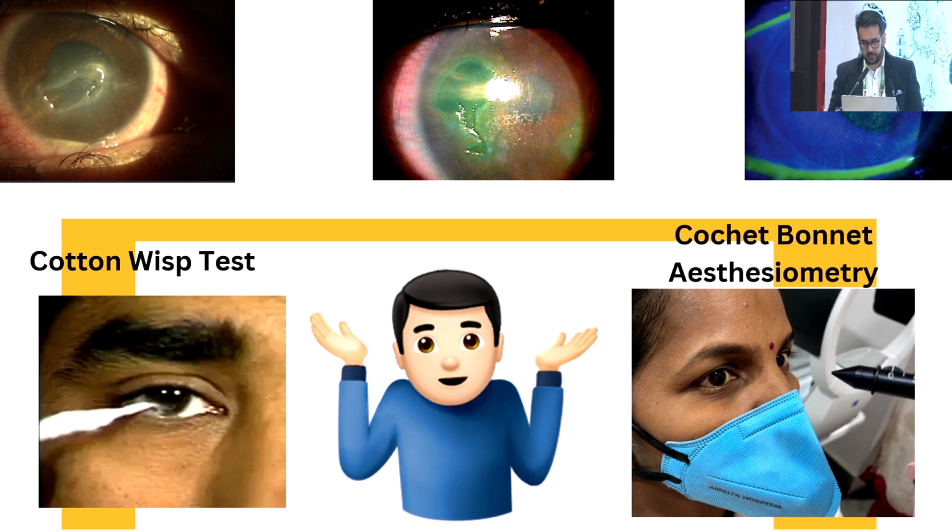Apart from that, there is another gold standard technique, which is Cochet-Bonnet aesthesiometry, but again, this is not available everywhere, and it is very costly, and also inherently the nylon fiber of a Cochet-Bonnet aesthesiometer tends to have some structural damage due to humidity variation.